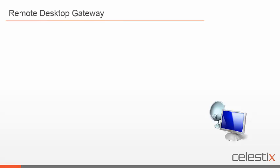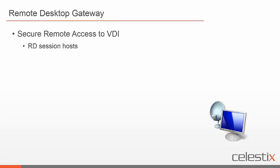Forefront UAG would provide access for, and now we're able to do with the Celestix Cloud Edge Security Appliance. So with the Remote Desktop Gateway, we have the ability to provide secure remote access to a hosted internal virtual desktop infrastructure. We can provide access to remote desktop session hosts. It could be just remote app servers. So there may be scenarios in which you're just making applications available via remote app, and this has the ability to handle that.